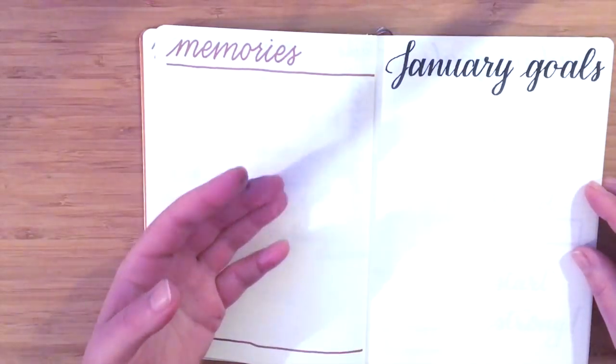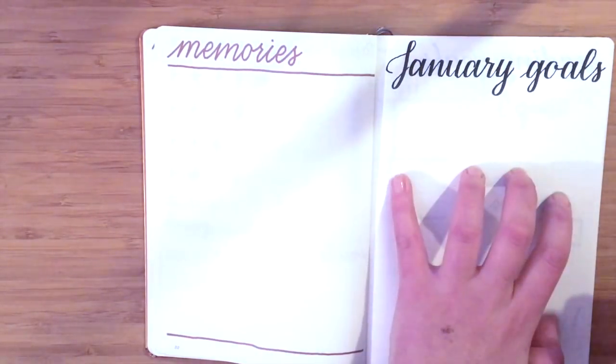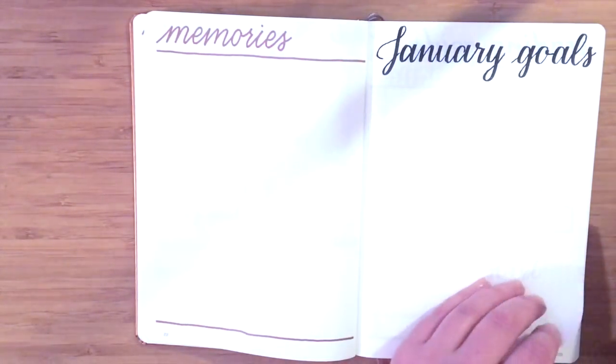And then if I have any specific goals that come up as I'm doing the Your Best Year 2018, I want to be able to put those on here as well. So this is going to stay blank, but I wanted to make sure I had a spot to put them and that it was up at the front of my notebook because I look at this pretty regularly.